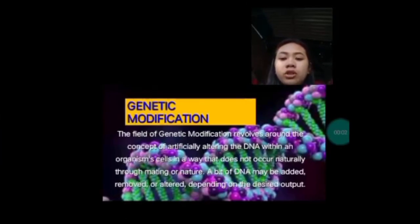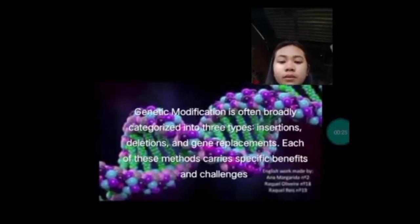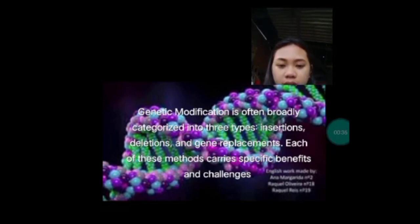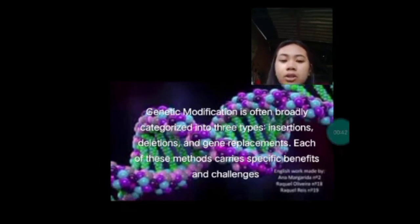So, genetic modification. The field of genetic modification revolves around the concept of artificially altering the DNA within an organism's cells in a way that does not occur naturally through mating or nature. A bit of DNA may be added, removed, or altered depending on the desired output. Genetic modification is often broadly categorized into three types. First is insertions, the second is deletions, the third is gene replacement. Each of these methods carries specific benefits and challenges.